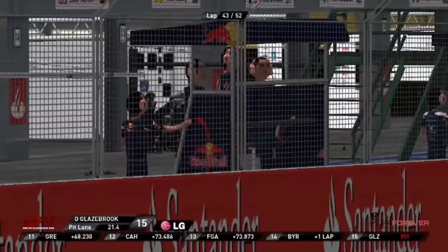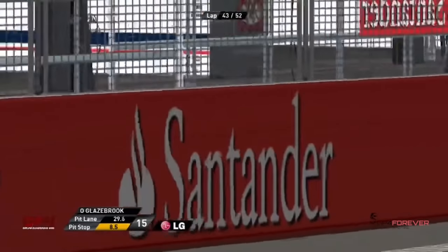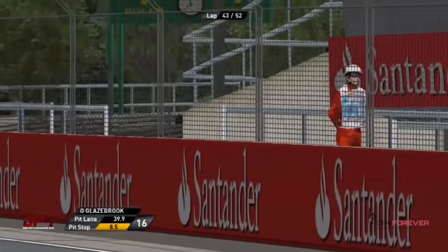But wow, that is his race done and dusted, as we're looking at Oliver Glazebrook coming in for his final stop of the race. I don't really see him being able to recover to get any points at the moment, unless he has, well, quite frankly, a miracle. With only 9 laps to go, he needs several cars, to be honest, to retire on the spot for him to have any chance of points.